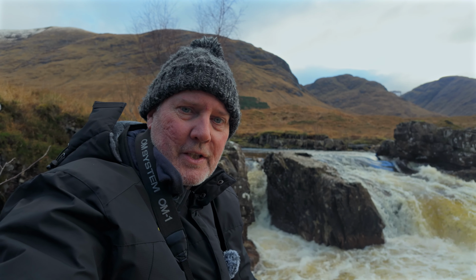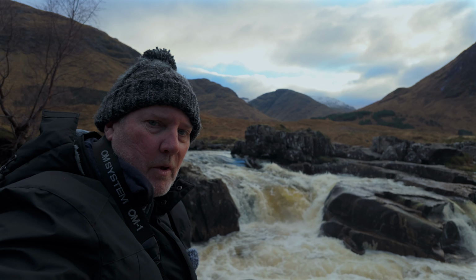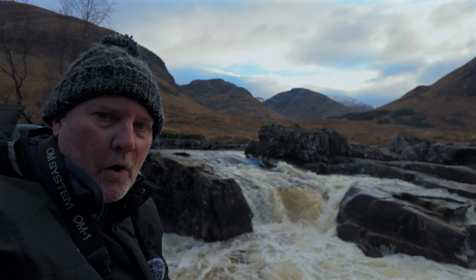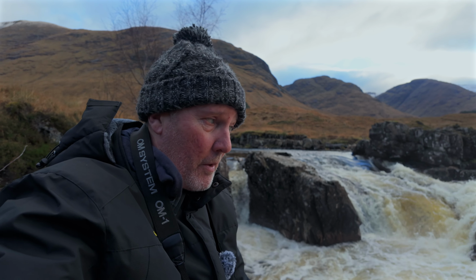I love this location. It's so great, so vicious. The water is just pouring down a bit. Absolutely amazing. Some nice mountains behind. What we need though on the mountains is a bit more snow. And snow is what we promised tomorrow. I'm hoping that we might get even better conditions on this brilliant Scotland road trip, which I hope you'll enjoy.